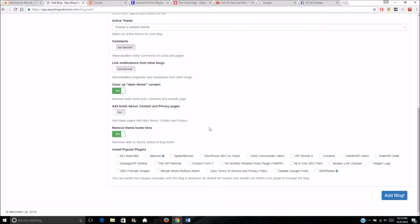And then add popular plugins. Plugins I like are Yoast, which is great, and Contact Form 7, great. Spider Blocker if you want to block bots, we'll do that. And disable Google fonts, you can do this. Some people think that Google can track your IPs when you log into PBNs, and if you disable Google fonts, they can't do that. So some people like to do that.